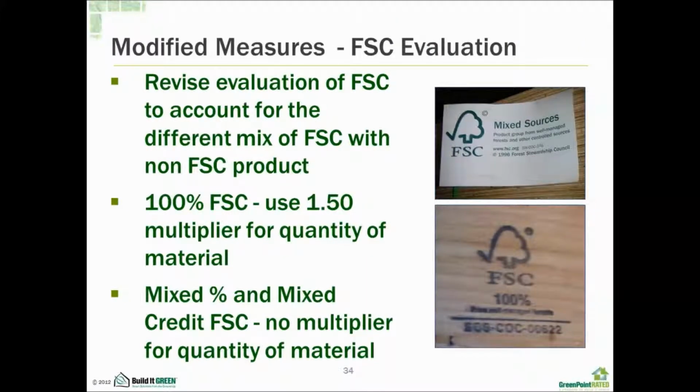We have some modified measures under structural frame and building envelope. We have modified our calculation for FSC evaluation. This modification actually applies to all measures that include a reference to FSC certified products. So we revised it to account for the different mix of FSC and non-FSC.